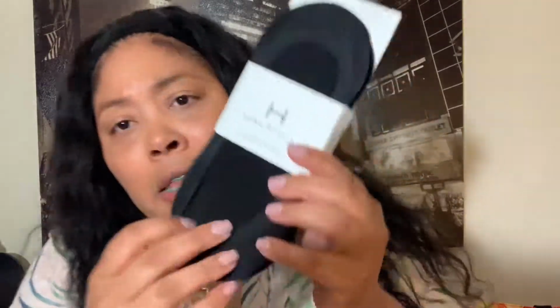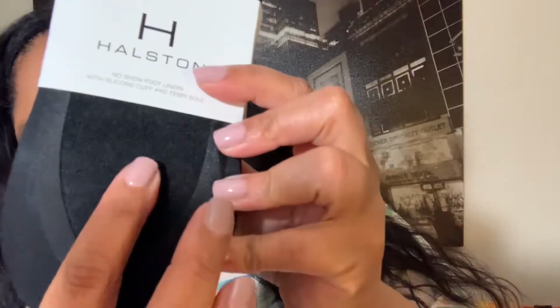Now, these socks right here, I wear these every day. They're just really thin socks, and they have this rubber lining around so they don't fall off. So I wear these with tennis shoes, I wear them with loafers or flats, whatever. I wear a lot of flats and loafers to work. But I like this material right here, underneath your foot. I had this brand before, but I haven't had this one that has these little flowers.